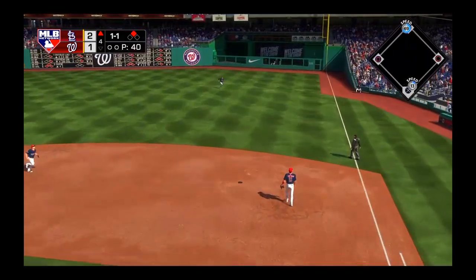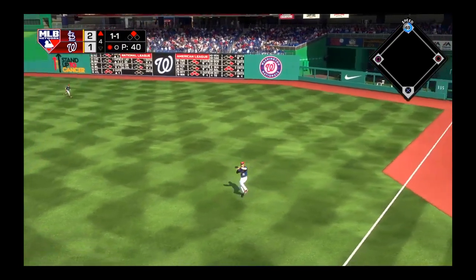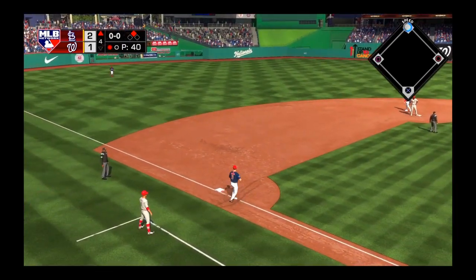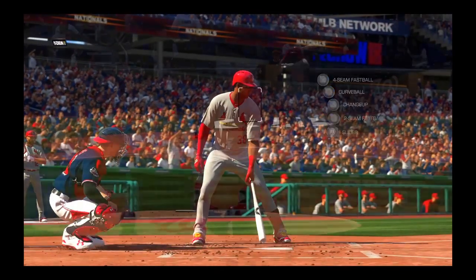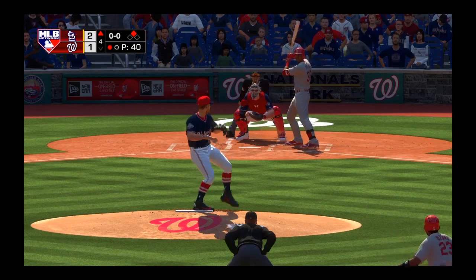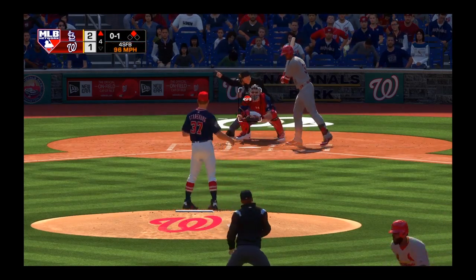Swing and a flare hit toward right. Harper coming on. He gets to it and makes the catch for the first out. Now at the plate, Jose Martinez. He reached on a single in his first try. From the stretch, here's the pitch. Comes right after him with a fastball for a strike.